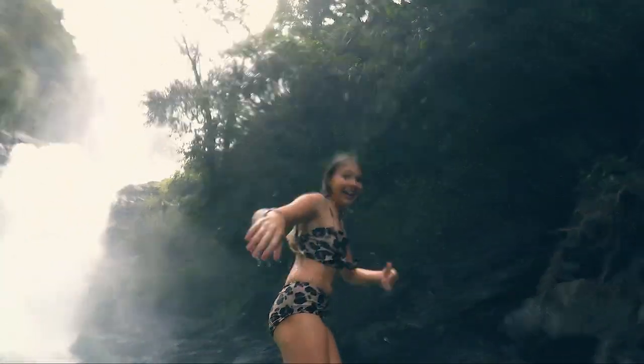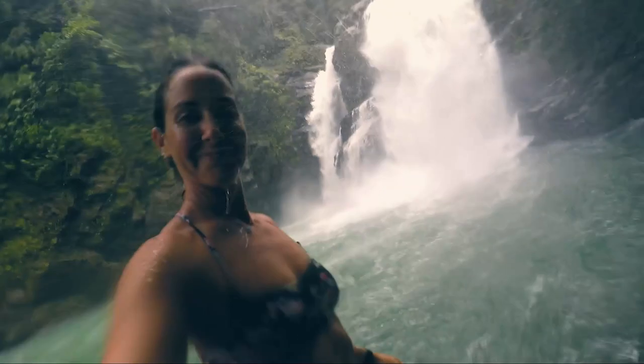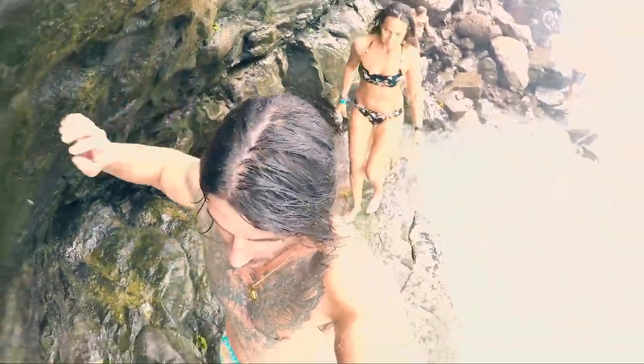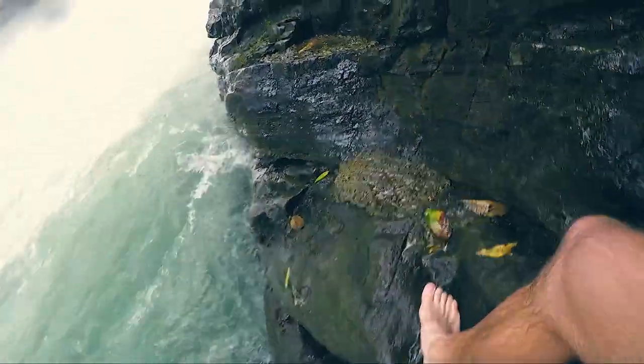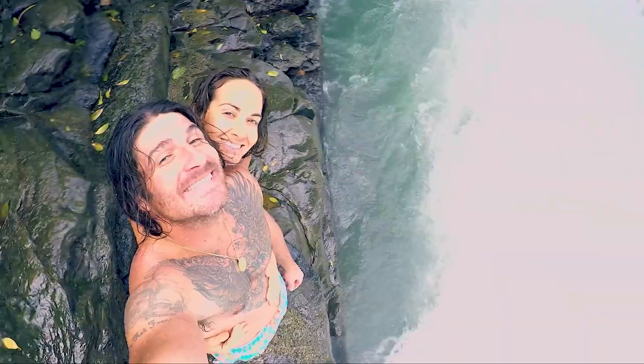Since it was the rainy season, swimming in the pool was challenging because of the amount of water coming down the mountain, which created a really strong current. Instead, the locals told us where we could climb up and jump into the pool safely. It was a pretty easy climb and only about a 5-foot jump. The water was freezing, but jumping right under a pretty massive waterfall was exhilarating. It was the perfect first adventure to kick off the trip.